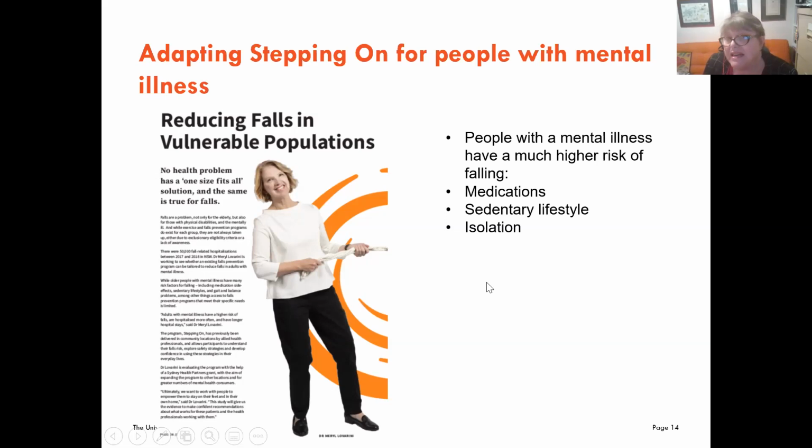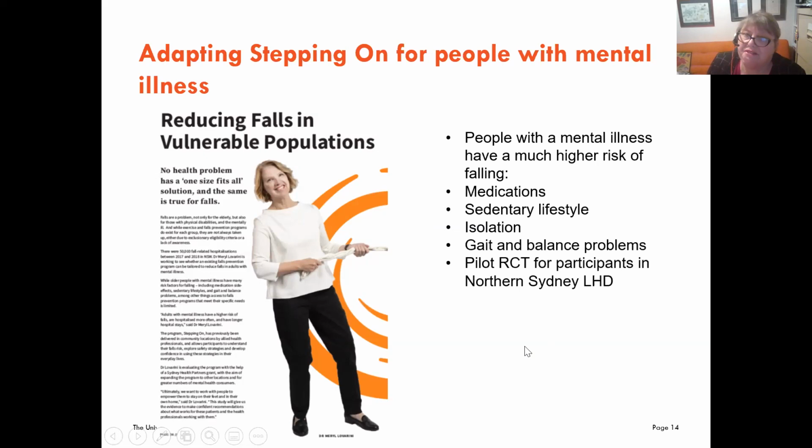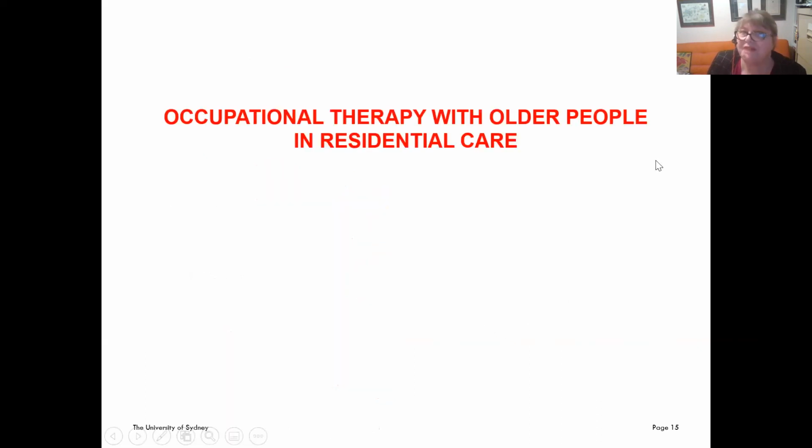Often a lot of people are living in isolation, so their symptoms could make them even more sedentary than usual, and frequently people have gait and balance problems, which may be side effects of some of the medications that they're on. So we're currently doing a pilot randomized control trial, again for participants in Northern Sydney LHD. But unfortunately, we haven't been able to do a great number of these face-to-face programs over the last year, as you can imagine. So we've completed one, and we're just waiting for all the lockdowns to resolve themselves so we can finish the second one.